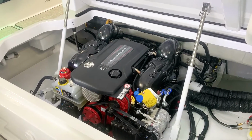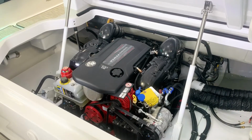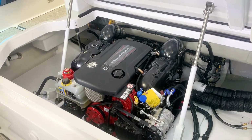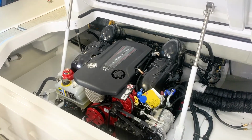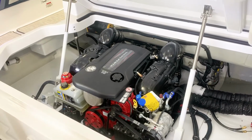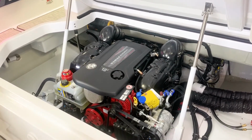So a great power plant for this single engine boat. It's a 430 horse small block V8 Volvo Penta engine and drive, of course. Great engine compartment here, so tons of room for anybody to be able to get in and work on the engine on either side. This boat's optioned with a battery maintainer as well as an air conditioner. You can see some of those components in our engine room here.